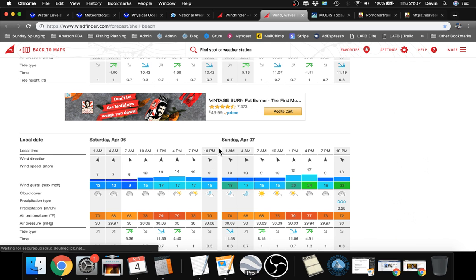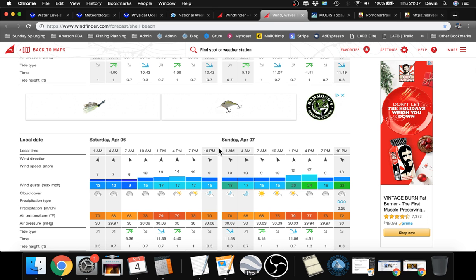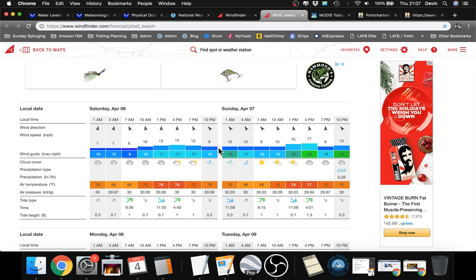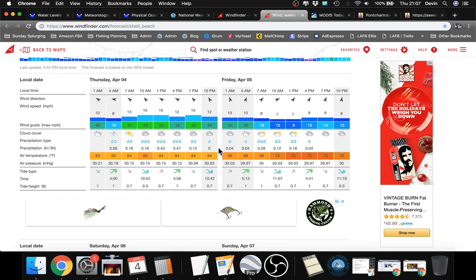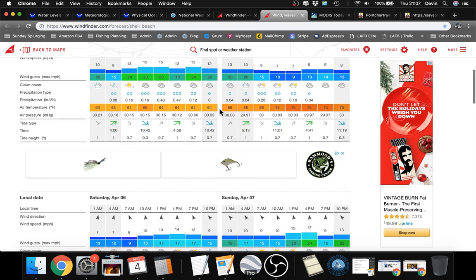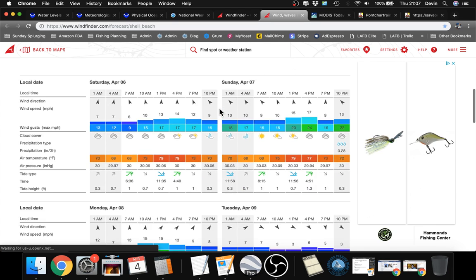So if I'm sight fishing redfish, it's nice to have sun. On Sunday, got a little stronger wind, but that's just fine. Actually, it looks like that wind's going to be booking in from the south, guys. So Friday, that water ought to drop like a rock tomorrow. Man, I know it's going to be raining, guys, but it's going to drop like a rock. So just keep that in mind, but it'll be coming in pretty good.